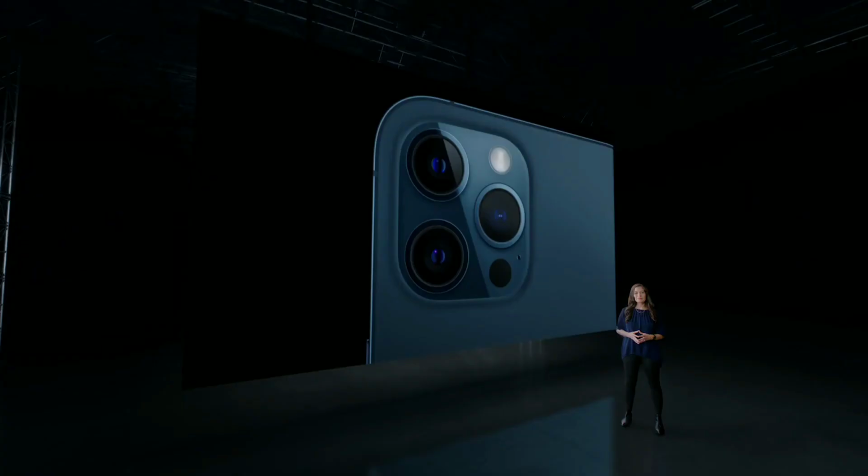LiDAR also improves depth in low light for Night mode, enabling stunning Night mode portrait shots like this one. Look at the incredible detail in the face, the realistic color throughout the scene, and the blooming bokeh in the lights in the background. And that's the new LiDAR scanner on iPhone 12.